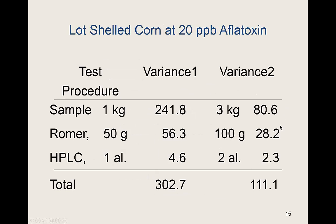So to give you an example of how to reduce the variance, I've taken our original estimates of variance for the 1 kilogram sample, the 50 gram test portion, and making one measurement using HPLC. And we've gone to a test procedure where we increased the sample size from 1 kilogram to 3 kilograms, and we have reduced the sampling variance from 241 to 80. There's a statistical law that says if you double sample size, you'll cut the variance in half, or if you triple sample size, you'll cut the variance by a third, and you'll see that's exactly what's happening here. When we go from 1 kilogram sample to 3, we reduce the variance to 80.